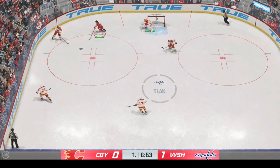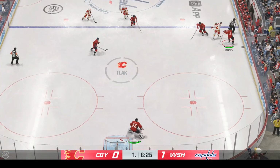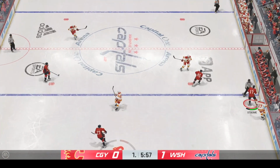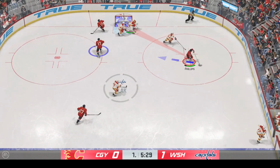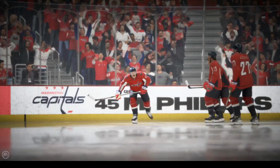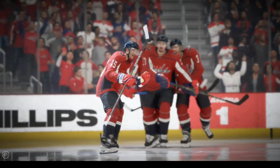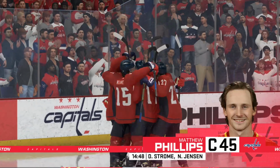Calgary's got the puck along the wall. That's moved up ahead. Can't stay on his feet after that hit. Strom's got it along the boards. Here they come on the rush. Moves inside! Scores! And they run it back with another! Yeah, back-to-back goals. You can feel the energy, the wave, the momentum, and the tides have turned here, James. They need to keep the pedal to the metal.